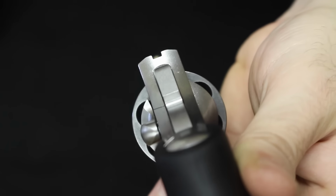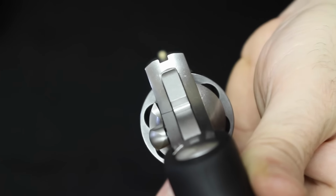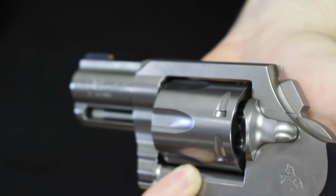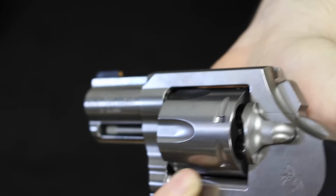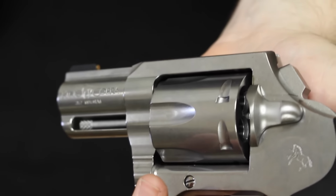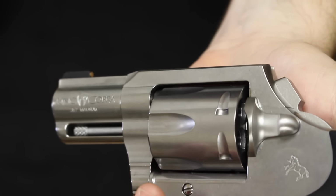Again, not super necessary to have nice competition or adjustable sights or anything on this. Keep in mind it is a self-defense snub nose 357, which is more of a draw, point and shoot, if you will, when you really need it. So usually your engagement's probably going to be within about 7 yards anyway.